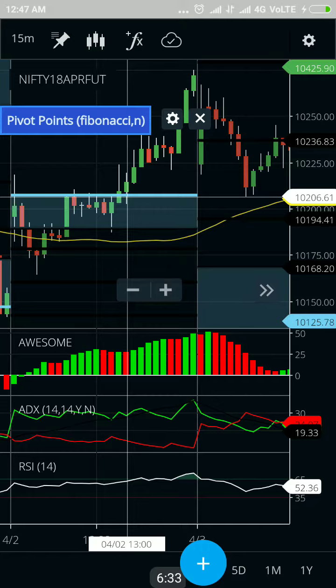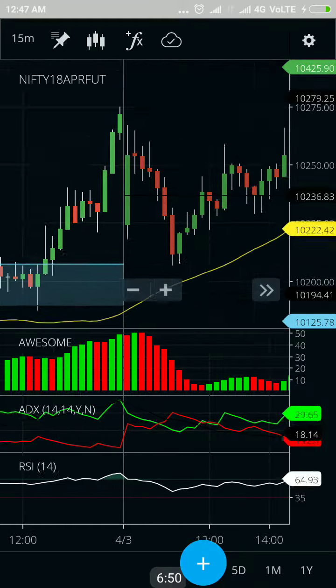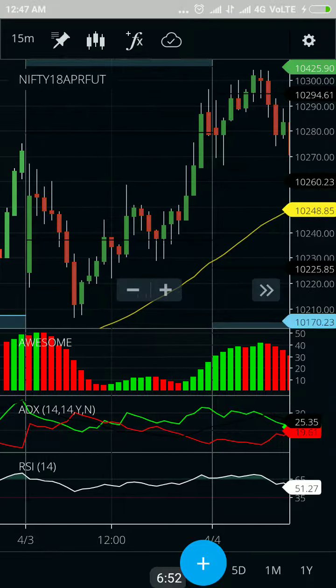Similarly, if I'm doing a short selling, the third support line is going to be my target, and whatever is the price at 3:15 p.m. is going to be the auto square off. So guys, this was the performance as of 2nd of April. Let's come to 3rd of April.